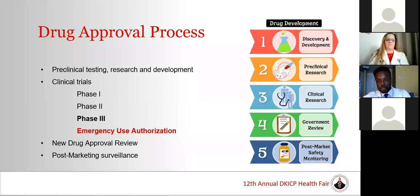So here's a quick overview of the drug approval process, all the way from drug discovery to approval. The part that I'll be focusing on today will be the clinical trials. There's a quick overview of the clinical trials. So there are 3 main phases in the clinical trials.